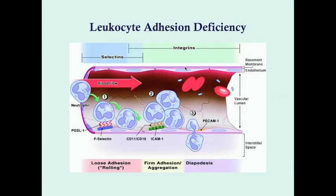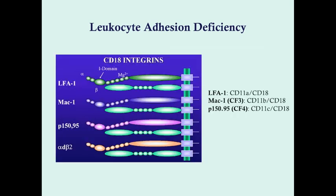And if you go back here, all of these integrins, if they don't have CD18, you're not going to have any firm adhesion between the integrin and the ICAM1. And so these blood cells are just going to move right back into the general circulation.